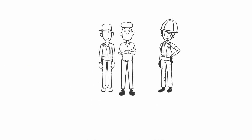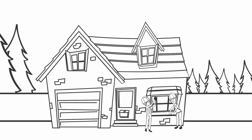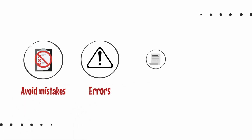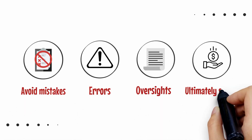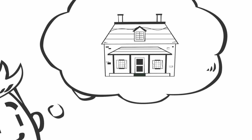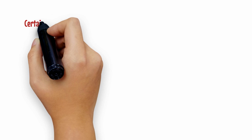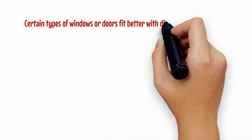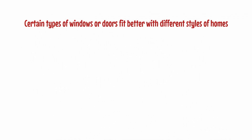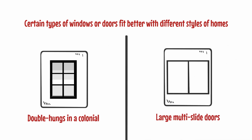Trust a reliable supplier with a highly experienced team and a solid reputation for delivering excellence in windows. This way, you'll avoid mistakes, errors, and oversights, ultimately saving you months of correction time and thousands of dollars in corrections. With your home's architecture in mind, decide which style window will complement it the best. You'll find certain types of windows or doors fit better with different styles of homes, like double hungs in a colonial or large multi-slide doors in a new modern design.